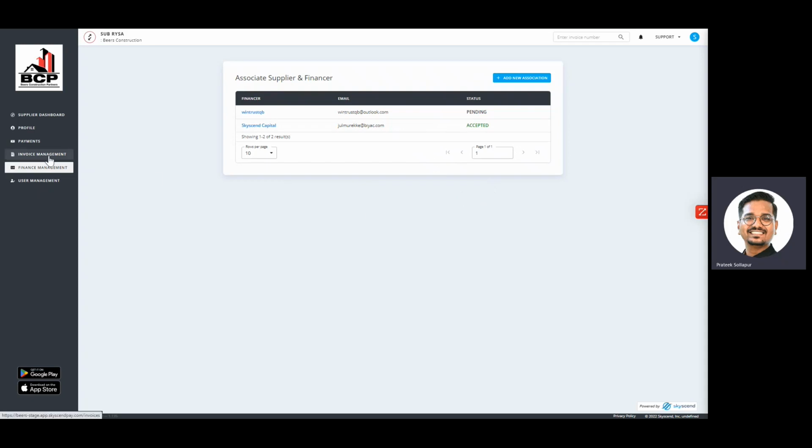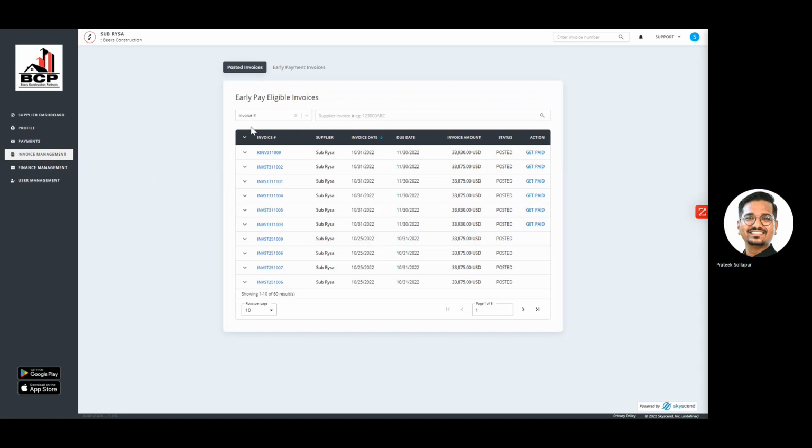So let me go to the invoice management tab. This view gives me visibility into my invoices and the payments. I see the list of all the invoices that I had submitted to BS Construction.